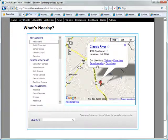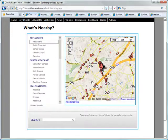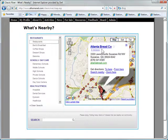So if I go to restaurants near Classic River, what it will do is very quickly load up a listing on the map over here of all the restaurants that are in the area. If I click on a particular one, it's going to pop up more details on that particular restaurant.